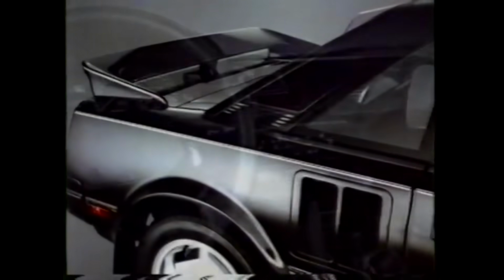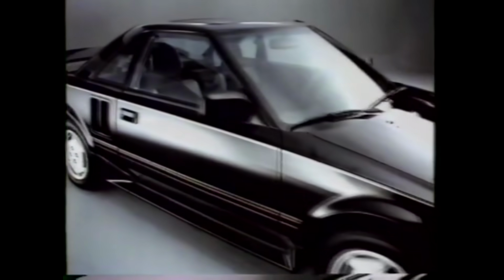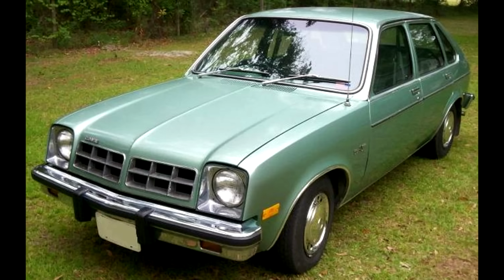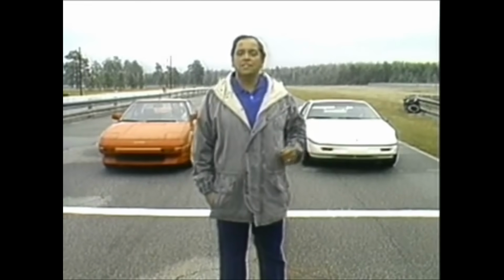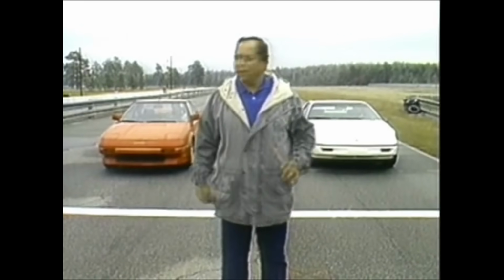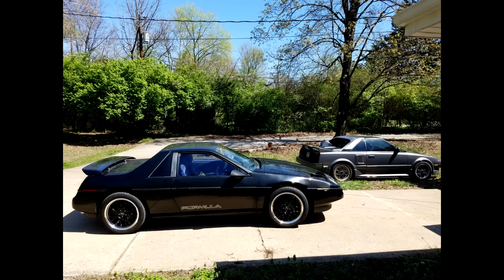The MR2 now offered a supercharged version in the US, while the Fiero released a Formula trim with vastly improved suspension. To put the latter into context, before '88 you would have been stuck with suspension parts from the Chevy Chevette and the Citation. There are plenty of articles from 1988 comparing the two, and a great video from MotorWeek, but as it's now 2018 and I have both cars, I want to take a look at how they hold up today and what it's like to drive them now, in my appallingly monotone voice.